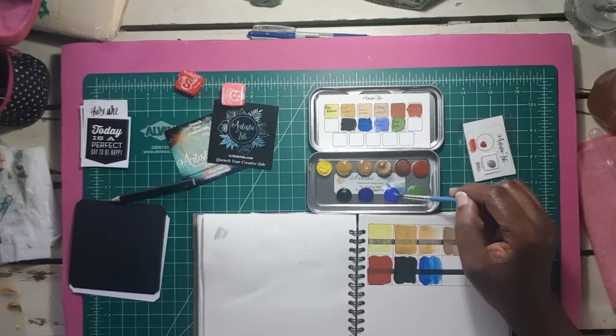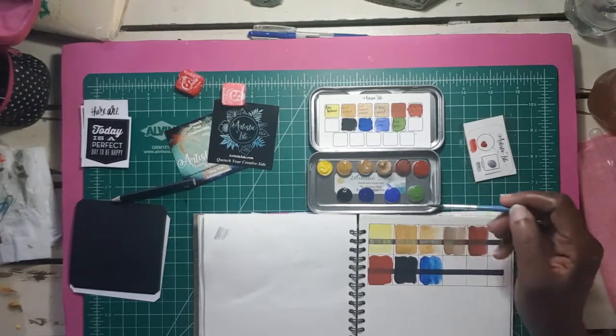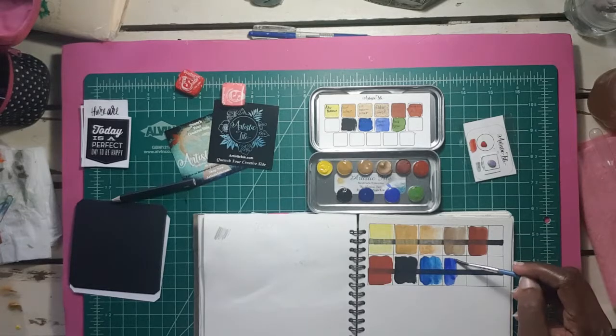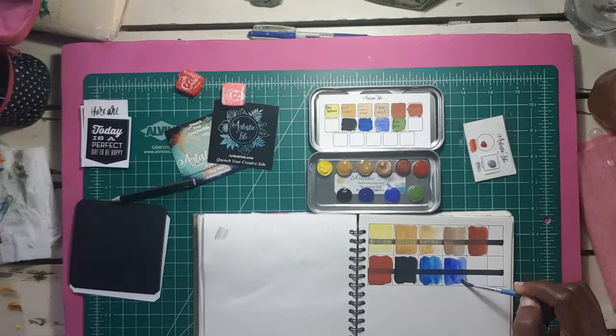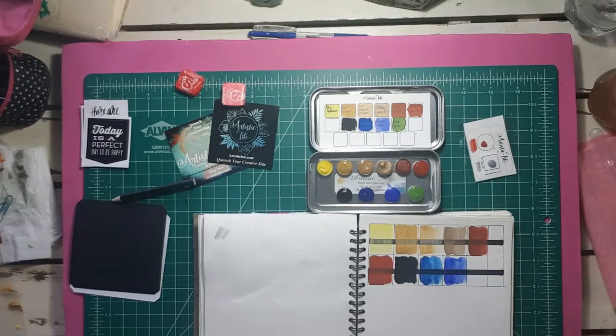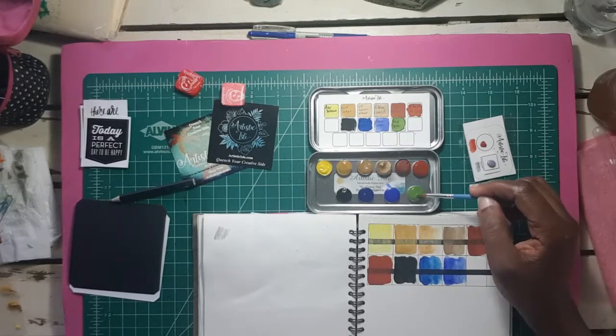This is one of my favorite colors too. As much as I love the ochres, I also love ultramarine blue. Look at that color. Look at that color. Look how heavily granulated these colors are. Oh gosh. I think I'm in love. And the last color that we have here is Sap Green.